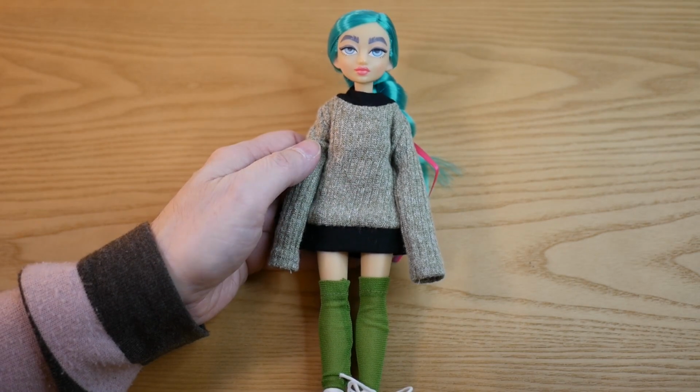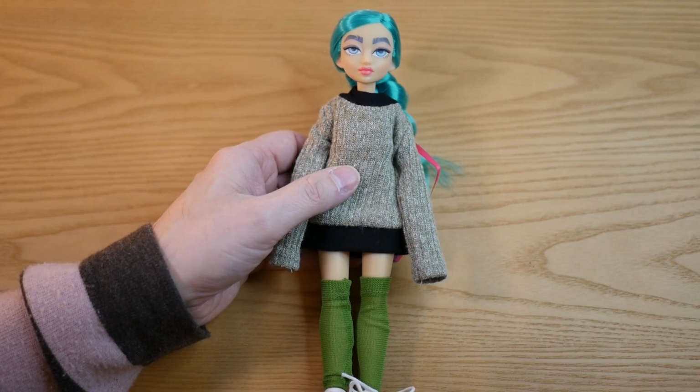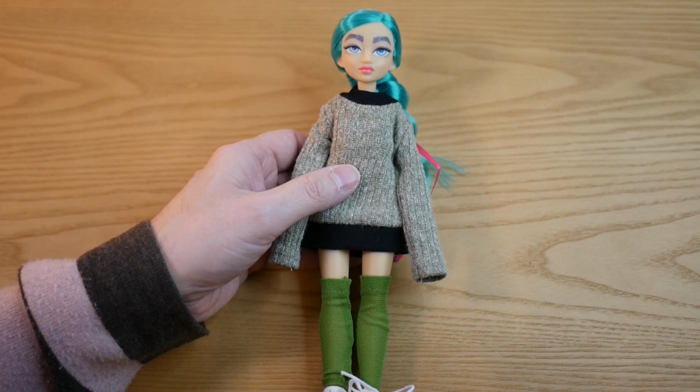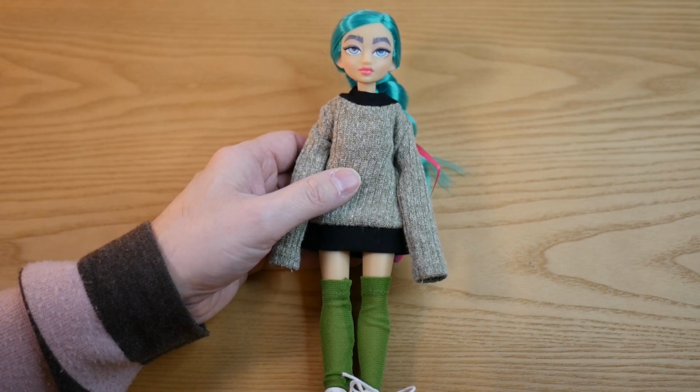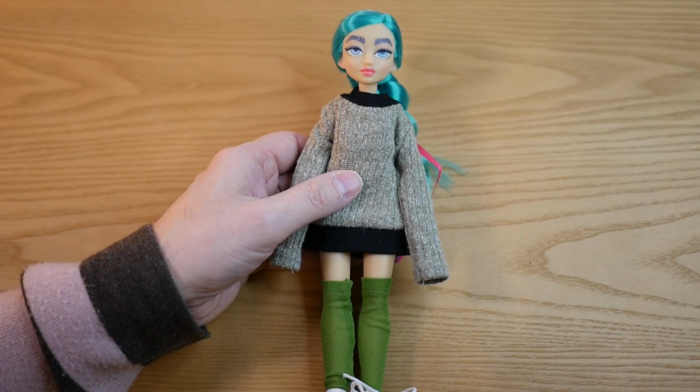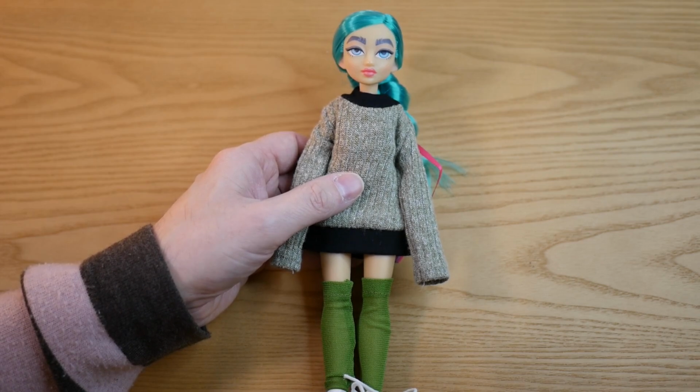So what do you think of her? I'm super happy with her. Her whole mood and aesthetic, I feel very in tune with. I like the witchy vibes that she's giving off. I also like the grungy, oversized clothes that she comes with. I am looking forward to redressing her, so it will be quite interesting to see what works and what doesn't work. Also, I can try and make stuff for her as well, which I think will be a bit of a challenge, but an interesting challenge as well.